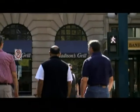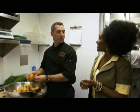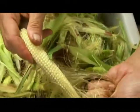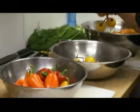So what all do we have to get done today? Well, I guess we're prepping a feast for 85 people, so we pretty much have everything to get done. Everything. My philosophy when it comes to food is keep it simple. When you let the ingredients shine, just let them do the work for you.